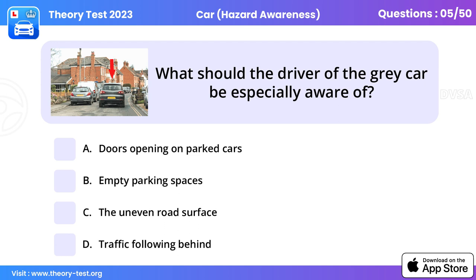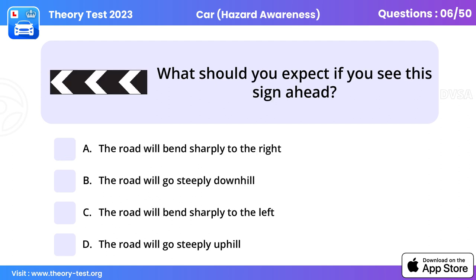Question 5. What should the driver of the grey car be especially aware of? Doors opening on parked cars. Question 6. What should you expect if you see this sign ahead? The road will bend sharply to the left.